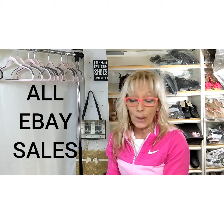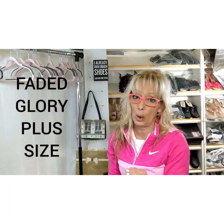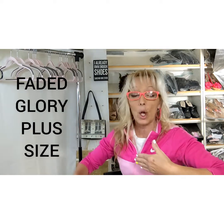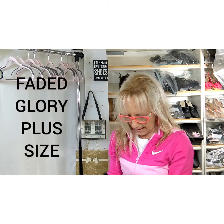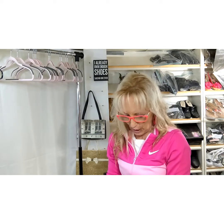And the next one was Faded Glory, but it was a plus size. I don't pick up a lot of Faded Glory, even in plus size, but this was a very nice shirt. I think it might have been on one of my hauls. It was striped. It was what's called a popover. It was like half button, and it was long sleeved. It was really in great condition. And it ended up selling within 1 week for $14. I do charge additional shipping for everything that I sell on eBay. I don't offer free shipping.